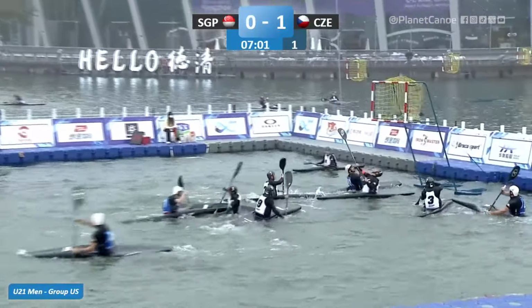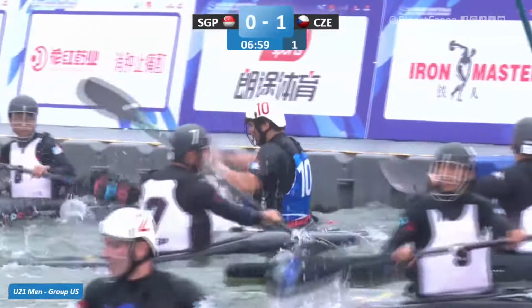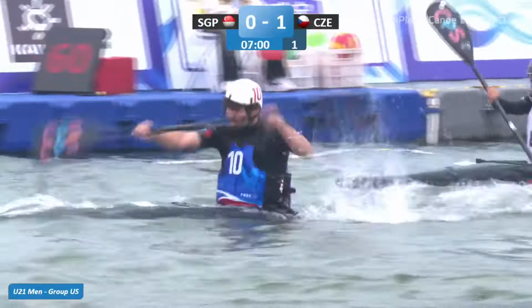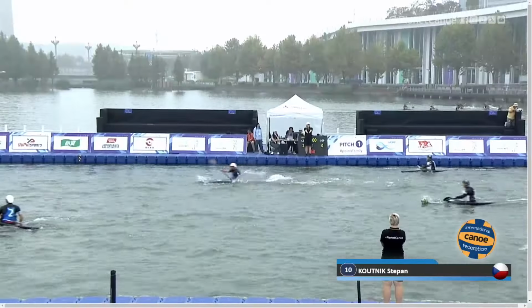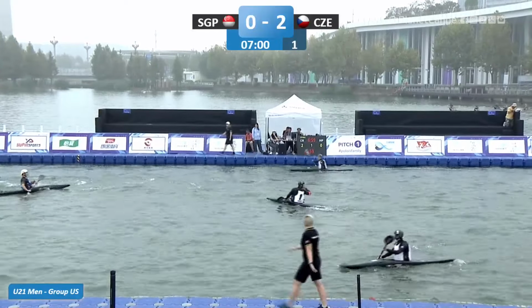And we saw here really nice passing around the back from the Czech player, and he just used the goalkeeper's paddle to bring that ball into the middle. And so number 10, Noon Kotnik, just scored that goal.